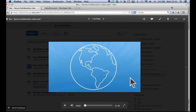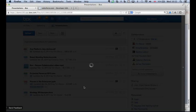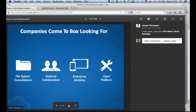And exactly the same with any of these other types of files. So maybe if I look at this PowerPoint here, if I click on that, once again, I can actually view that file directly in the browser, again with no need to download it. Okay, and with Box, we can preview over 100 different file types very simply, very easily. Just click on the file and you can view it in the browser.